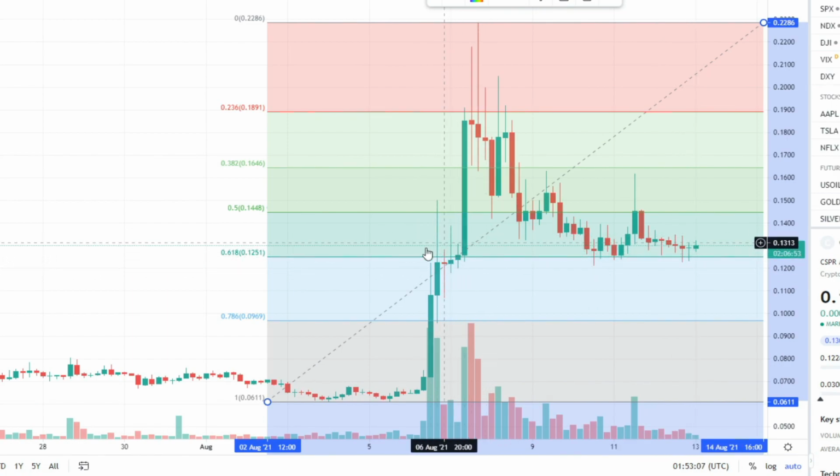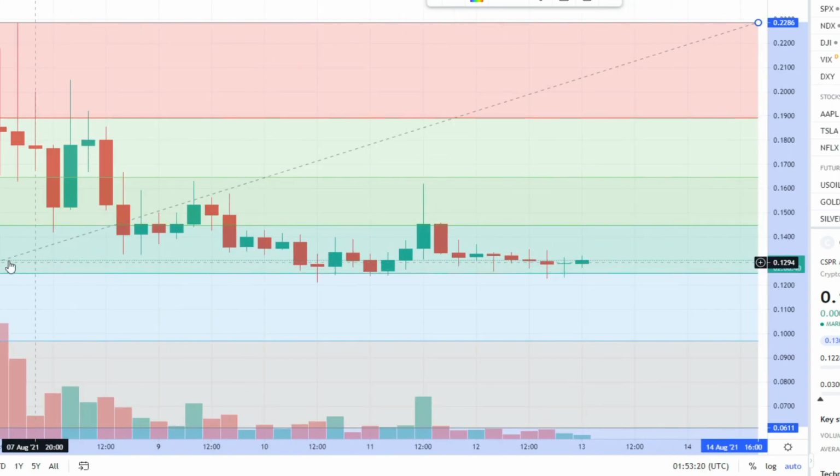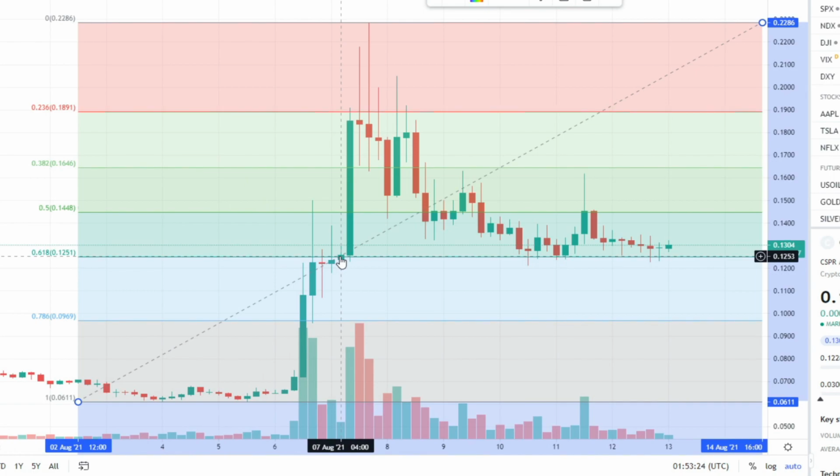Over here, on this stage, was the resistance. It tried one time, two times, third time, fourth time. The candle closed above the resistance line at 0.1251. When it closed over that line, it went up, with the volume up. The volume kept steady upside, and here the volume went down and the selling pressure was big. This line is now a support line, as you can see here, 1 time, 2 times, 3 times, 4 times. When it closes under this line, in my opinion, it's gonna go forward to the next line at 0.0969.